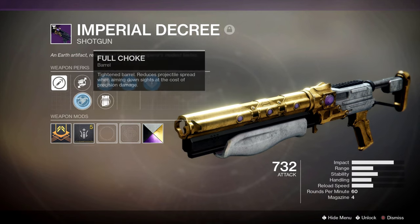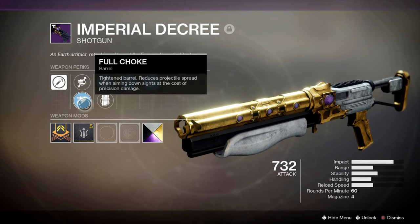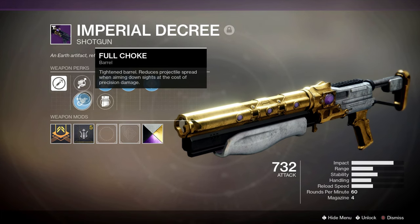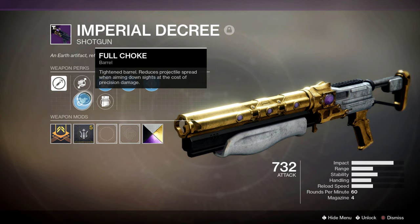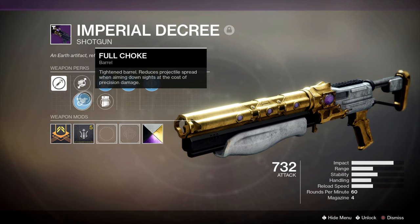It's got range, then I got Full Choke. In rifle barrel, honestly, you could go either or. This is smooth bore, but I didn't get rifle barrel. I personally always preferred full choke because this was the best roll before it got nerfed. But in my opinion, I still feel like it's on par with rifle barrel. I like it more, but either or would work.